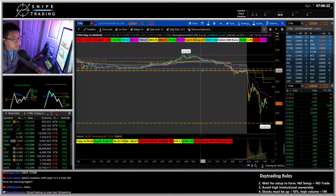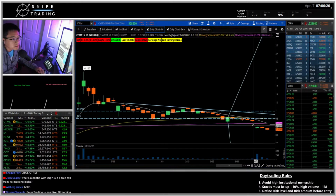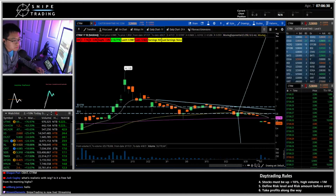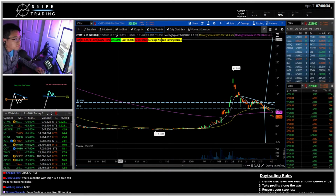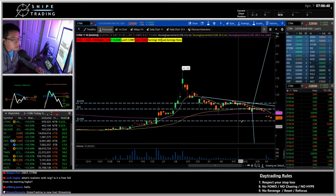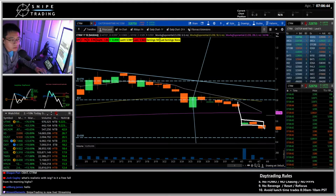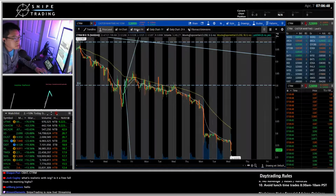CTRM looks pretty dead too. You have some support at 44 cents, but yeah, it'll probably go back down. 44 cents. Doesn't look good.